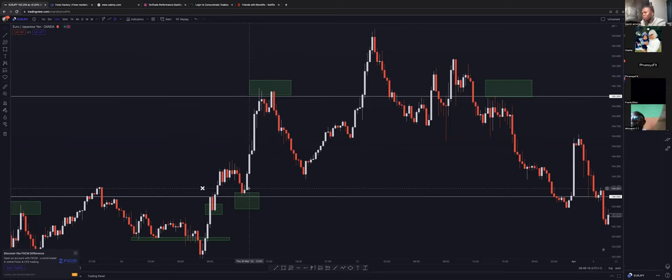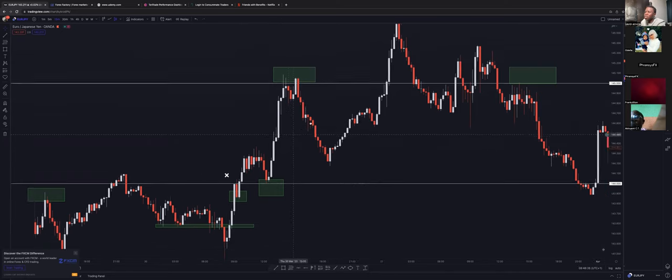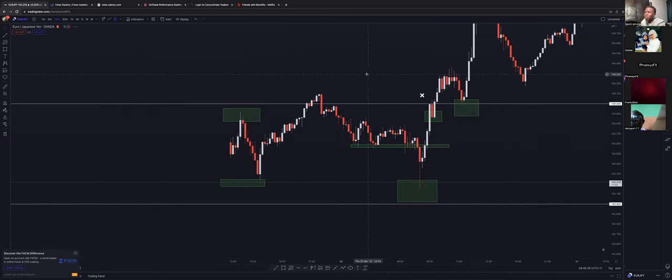And I've taught this before. Three wise soldiers are three candlesticks going towards a direction. But the first candlestick is the entry candle or confirmation candle. The second must be bigger than the first. Not should be, it must be. If it's not bigger than the first, please, it's not a valid three wise soldier.